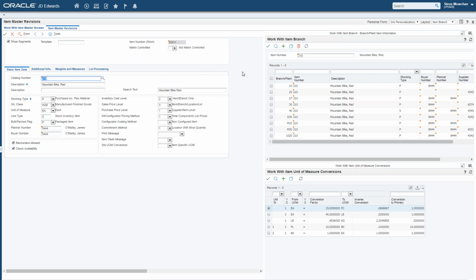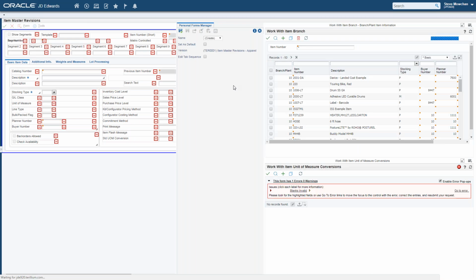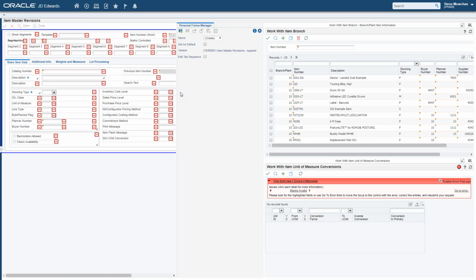There is now form personalization in JD Edwards. This allows you to create without a programmer, without any kind of deployment, without any need from IT. I can make changes to this form as I see fit.